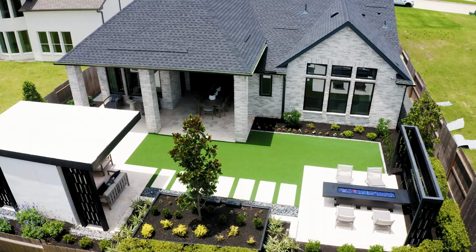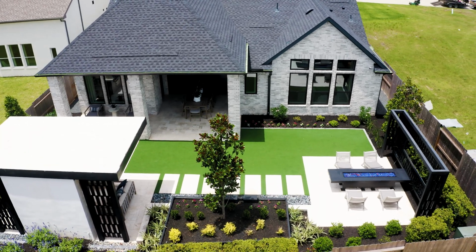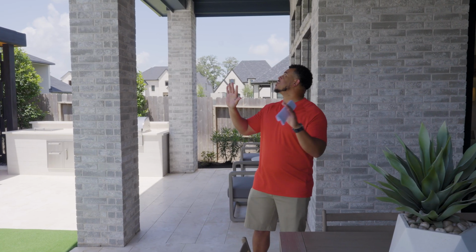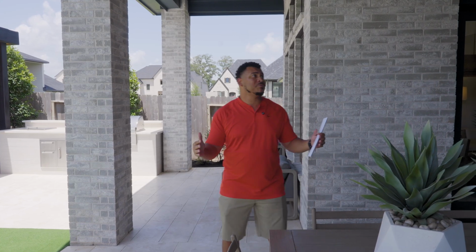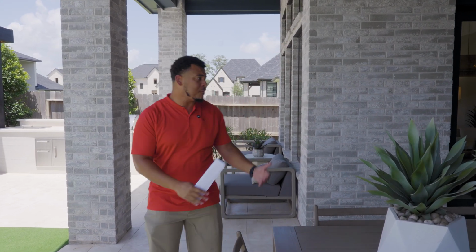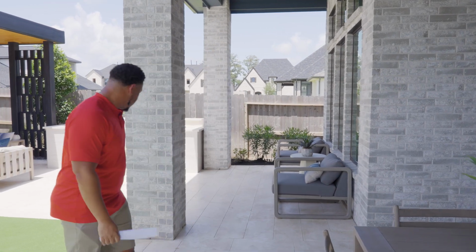backyard. Now, when I tell you, this is something personally I like. It gives you that sense of peace, sense of serenity. This part right here is just the attachment to the actual home. So this is a nice size patio. Big fan up top. And looking from the actual sliding doors to here, you're over 10 feet.